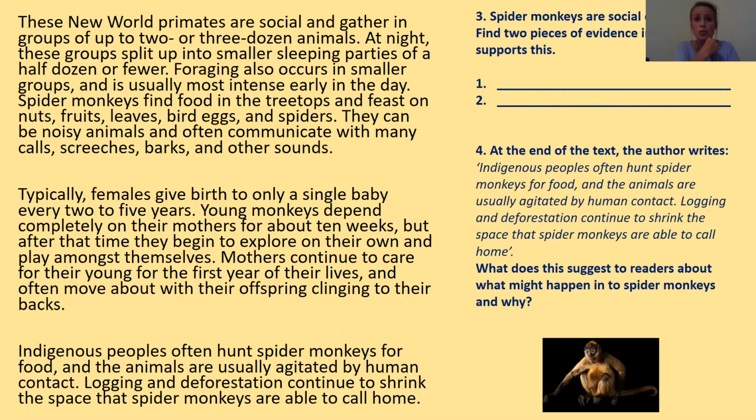Spider monkeys are social creatures. Find 2 pieces of evidence in the text that supports this. And then finally, question 4, at the end of the text, the author writes, Indigenous people often hunt spider monkeys for food, and the animals are usually agitated by human contact. Logging and deforestation continue to shrink the space that spider monkeys are able to call home. What does this suggest to readers about what might happen to spider monkeys and why? So you're thinking about the future, what might happen to them.